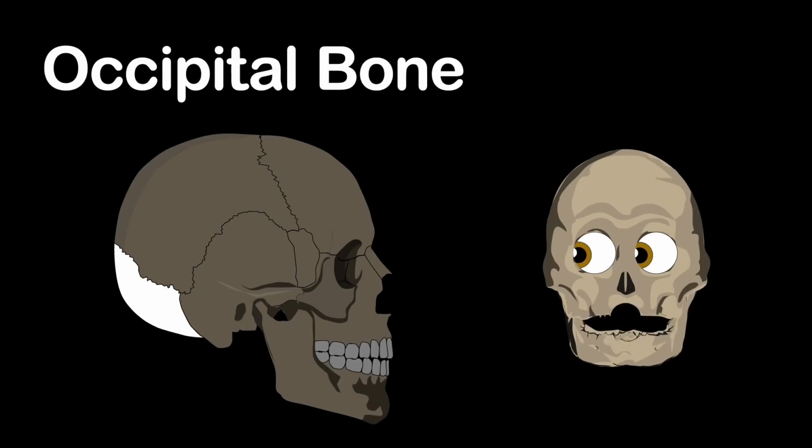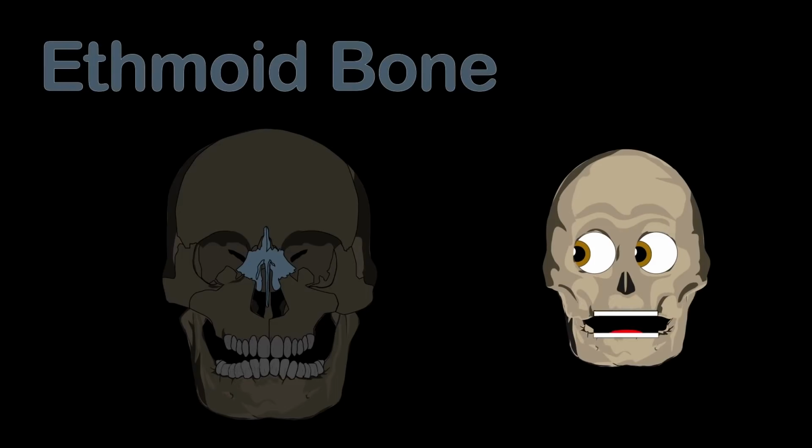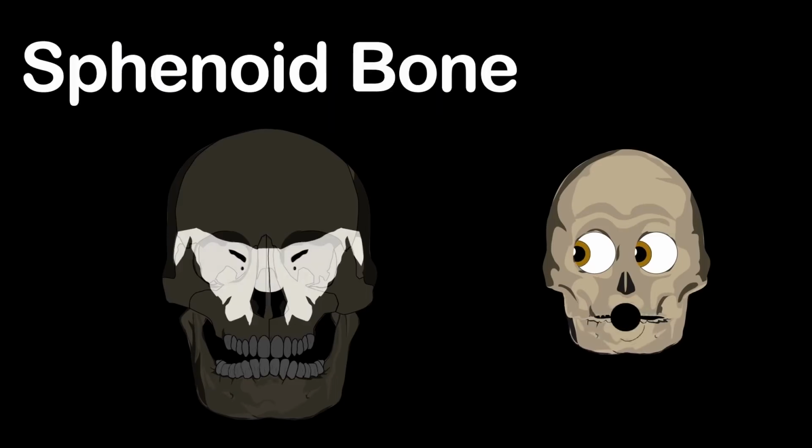The occipital bone joins the parietals along the lambdoidal suture. The ethmoid bone in the skull separates the nasal cavity from the brain. The sphenoid bone is at the center of the skull, as I just explained.